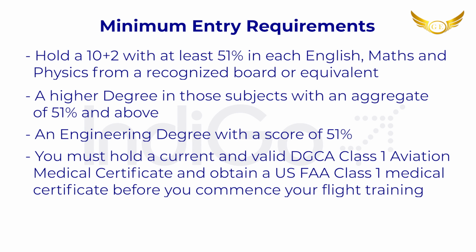You must hold a current and valid DGCA Class 1 Aviation Medical Certificate and obtain a USA FAA Class 1 Medical Certificate before you commence your flight training. So this is very important, as I have always told you, that it is very important to get your medical done before you even think of starting your flying training. Your medical should have been done.